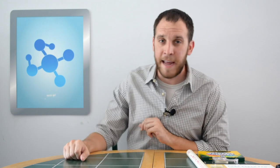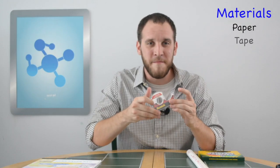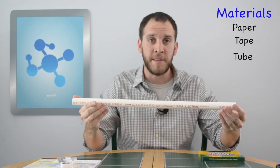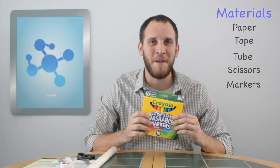Our rocket build today only requires a few materials, and it's a quick build. You'll need some construction paper, normal Scotch tape, something cylindrical like a bottle or a stick. Today we're using PVC pipe, some scissors to help cut some things up, and finally, if you want to have some fun with the design, grab some markers.